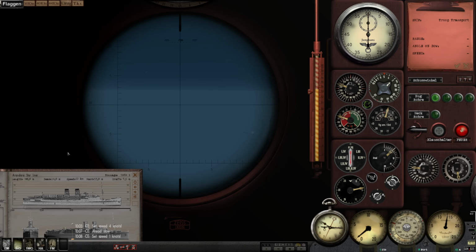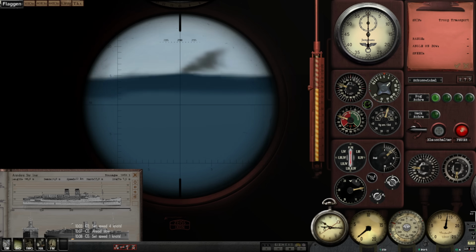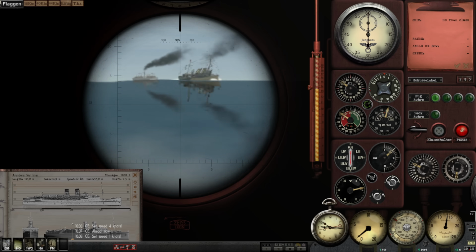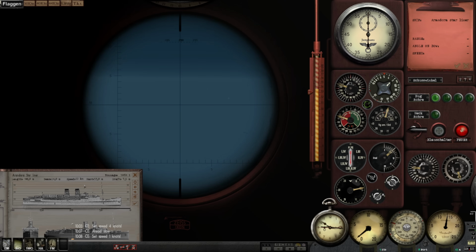Probably not the Arendora herself. She was sunk in 1940, I believe, by U-47. Okay. Being said, it may be one of the other ships in the class. Length 168 meters. Draft 7 meters. We're going to set a salvo. I'm going to have all 4 eels selected. Magnetic pistol set to 8.5 meters. Angle on bow at the moment, 40 degrees.